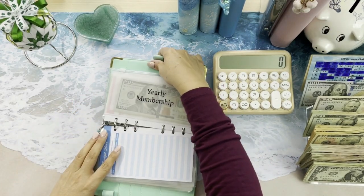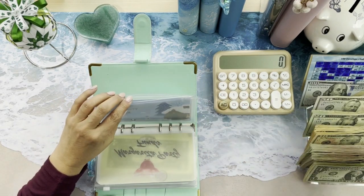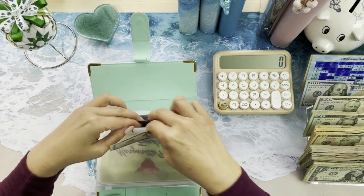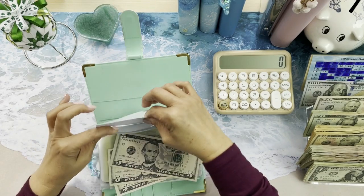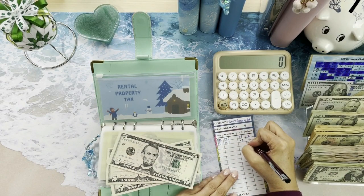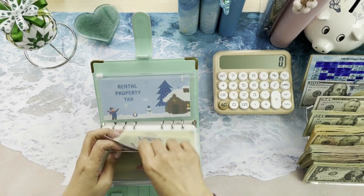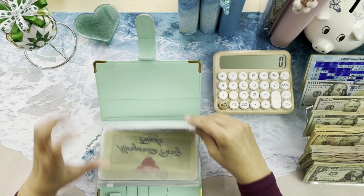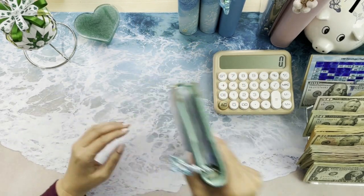Sinking funds. Are we doing anything in sinking funds? The rental tax. We're doing that one. So that's $5. Oh, I forgot there's a tracker in here. I thought I didn't have a tracker in here. So let me mark that. And now we have $15 in our rental tax. There. I think that's the only one going in there.